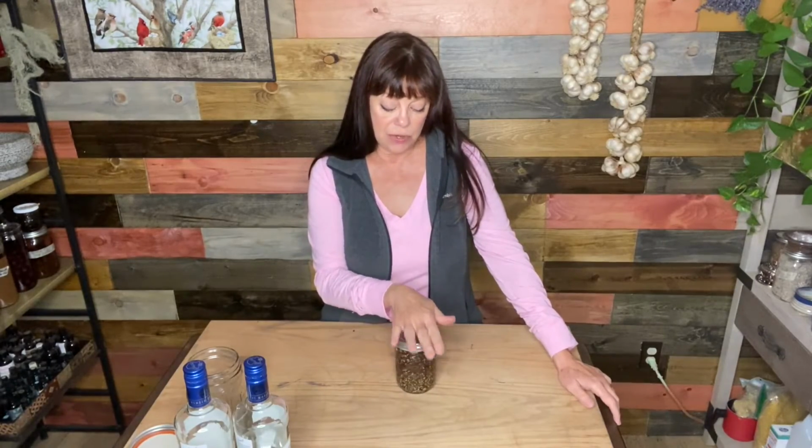The way you're going to use this is for an adult dose. An average dose, if you are taking it as you're starting to become sick, would be 3 droppers full. That's about a half a teaspoon. I would take that 3 times a day.